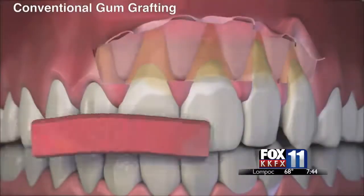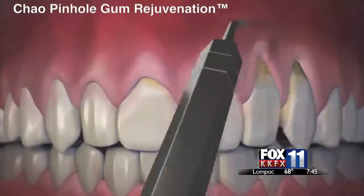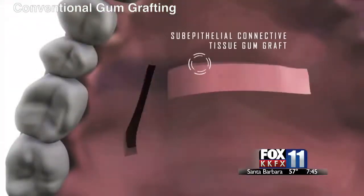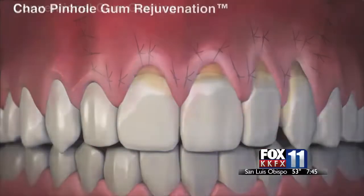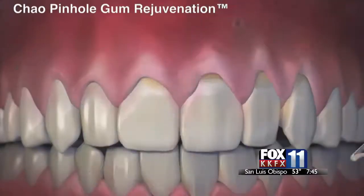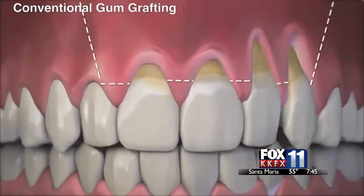Can you compare the old way versus the new way? The old way, you cut it from the palate, you stitch it, and with this way, we go through a pinhole with special instruments. So that's the old way, and now this is the new way, and it works really, really well. And then we make sure it stays that way with collagen. So you insert collagen after the fact. Yeah, so we don't have to do stitching.